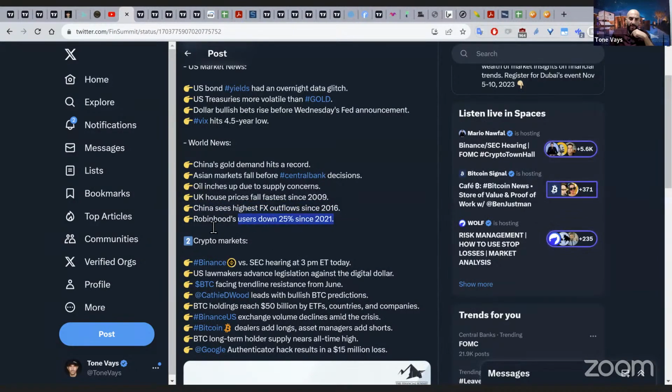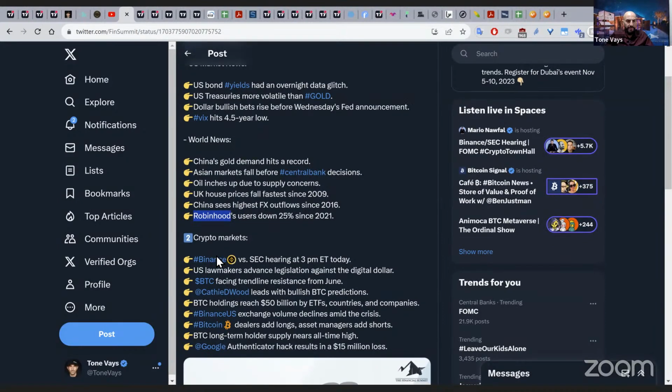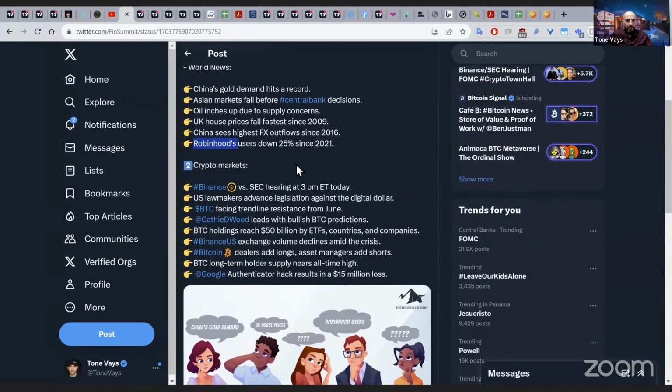Robinhood users down 25% from 2021. That's because Robinhood users have grown up from 12 years old to 14 years old, and they now have better options. Robinhood is up there with the fake meat companies as one of my most hated publicly traded companies. It's on the Tone Vays most hated top 10, along with Beyond Meat, Coinbase, and BlackRock. There's very few companies that I despise like Robinhood. Robinhood preys on 13-year-olds trading. They claim they don't, but they do.